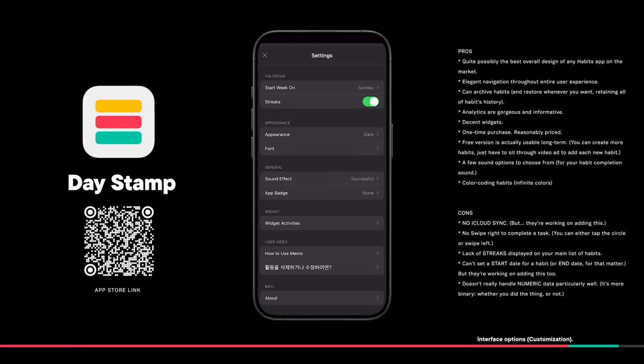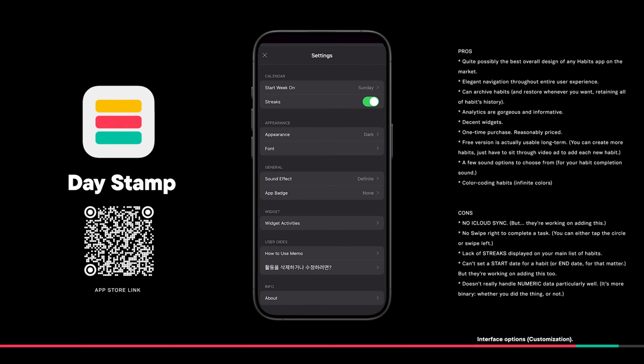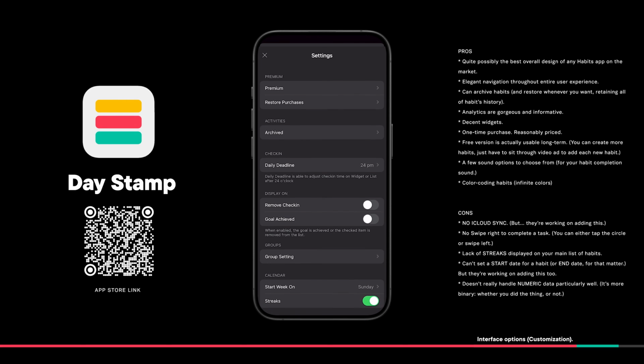All right. So in addition to the font, you can actually adjust the sound effects when you swipe to complete a habit or tap to complete it. So your options are no sound, of course, or nice. Yeah, successful is just basically the App Store download sound. Definite is pretty nice. Intuition. I think definite is kind of the most satisfying, so we'll go with definite. So yeah, those are your main customization options.